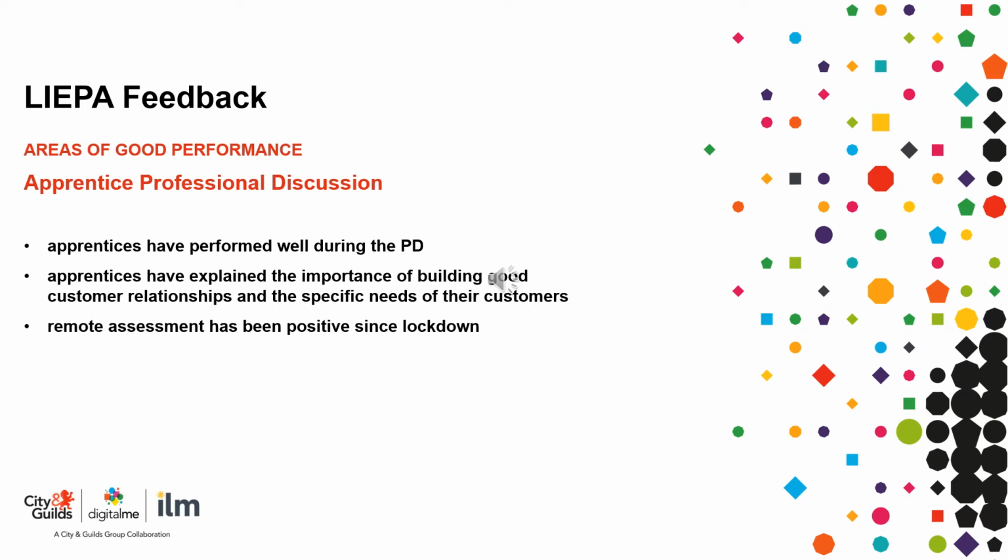Those apprentices who have undertaken the PD remotely since that dispensation was put in place have basically adapted very well to the remote assessment methods, which means that there's clear evidence that they have been doing mock remote assessments prior to the actual endpoint assessment.